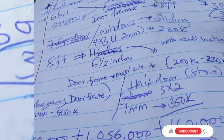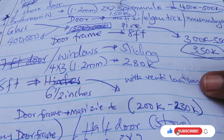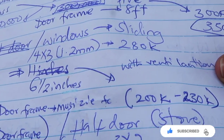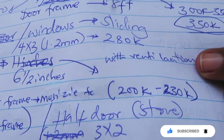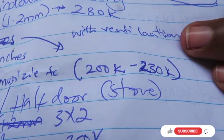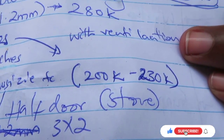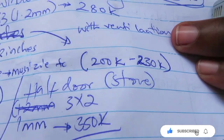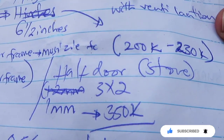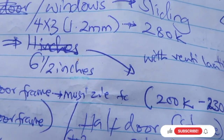So you buy the door frames. All right, so for the wooden door frames, if the door frame is made from either Musizi, Elgontic or Musambia, it should cost you at most 230,000 shillings, but you can negotiate down to 200,000 shillings. But for me, I take the maximum money, which is 230,000 shillings, all right? And then you have the door, so you multiply that by two, right? 230,000 shillings by two.